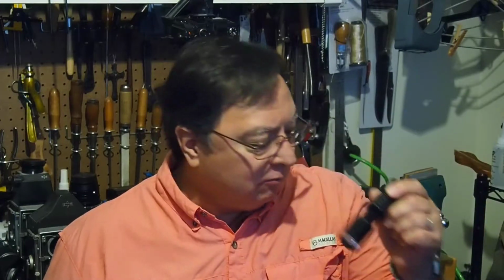The first thing, of course, just a good flashlight. This is a Surefire flashlight. It's very bright, and this one I actually bought for $1 at a flea market, but Surefires are normally pretty expensive. But a good quality flashlight is, I think, really essential.